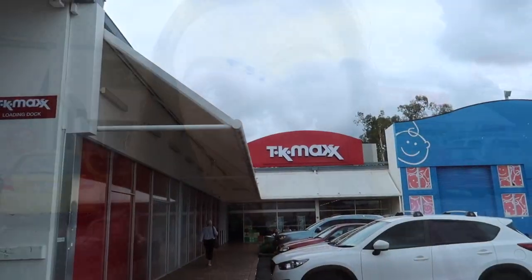So let's go get Darcy out of the car. Elle's gonna wear him as per usual on his chest, and then we're gonna go and shop.